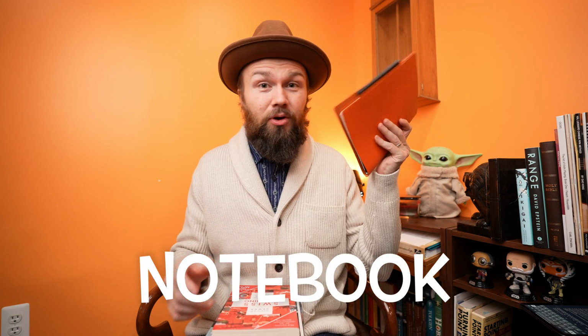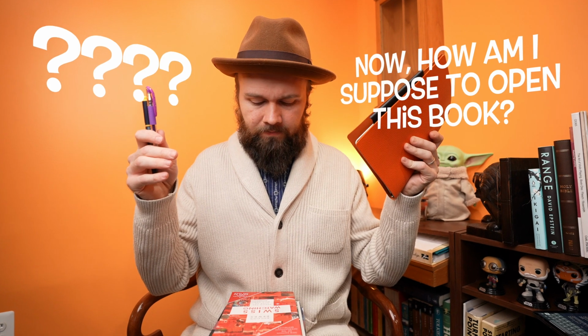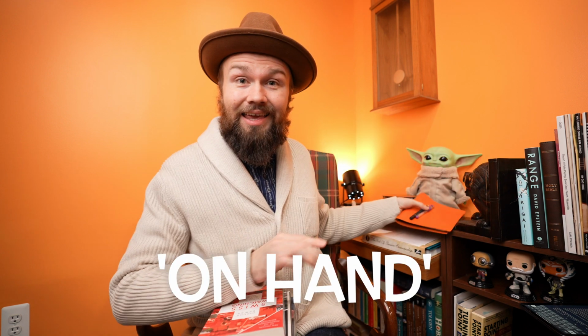Now, this is going to sound kind of dumb, but rule 1 is to read. But read with a notebook in one hand and a pen or highlighter in the other. Okay, maybe not literally in one hand and the other, they can just be on hand instead of actually in hand.